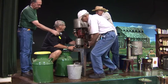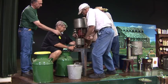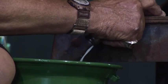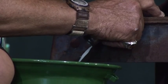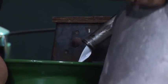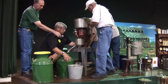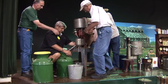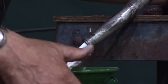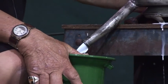We've got a lot of milk in there, none of it's come out yet. Yep. I don't think we got it. Now the cream is coming out. You can definitely see the cream is darker.